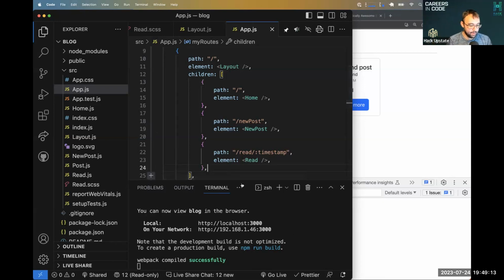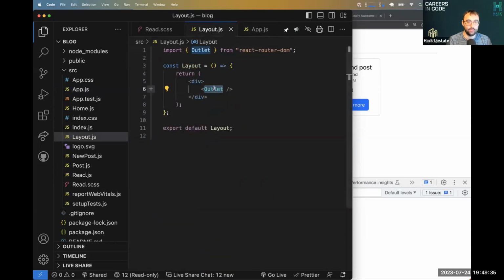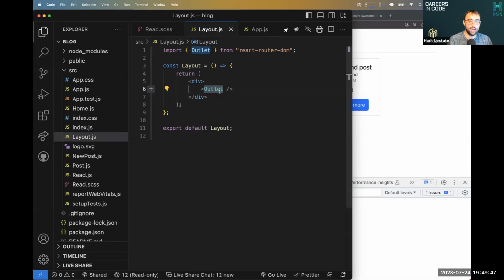So take a look at my final code. What we basically did is we made this path, the element layout, to be the parent. Then these children are going to show up, whether it's new post, home, or read, they are going to show up in this outlet. So whatever path matches here, we're going to take this element and the router is going to take that element and shove it into the outlet for us.